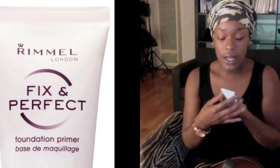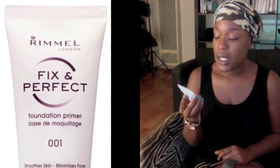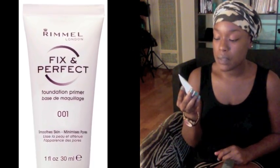This one right here is Fix and Perfect Primer. It smooths skin, minimizes pores. And I like this one because it has a little bit of a coral undertone. So it's going to help you to even your skin as well as make your skin hold on to makeup better. Another one I love is the Neutrogena Shine Control.